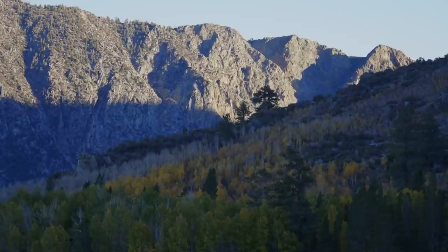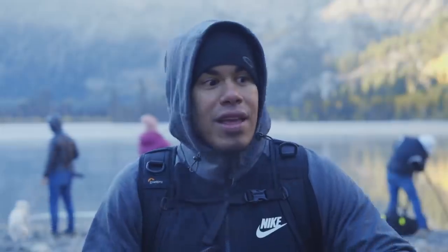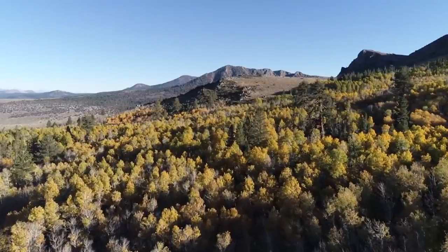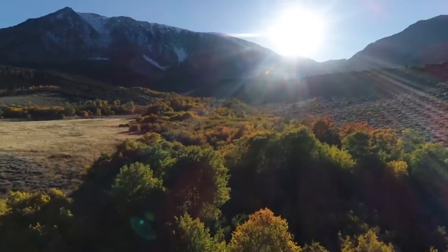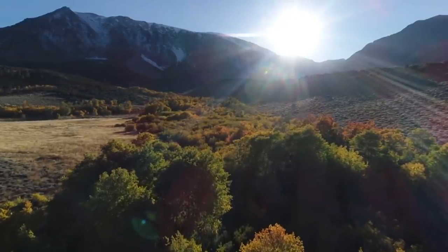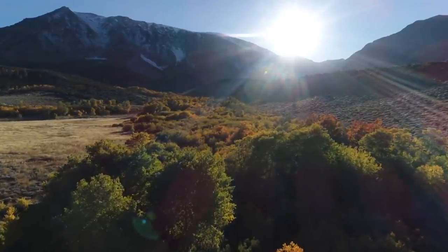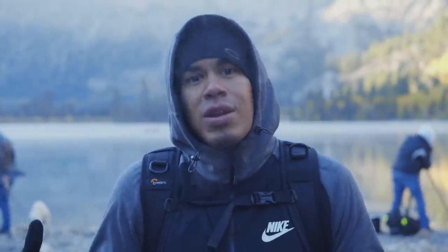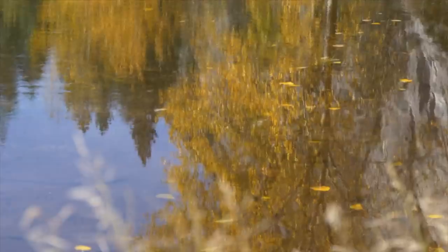A couple months ago, I was in Wyoming, and going to Wyoming kind of gave me this feel. You have different types of terrain, from the aspen trees to the huge mountains, especially with the peaks there, going to Convict Lake. You have all different types of things for landscape photographers, and that's why everybody comes here, especially for fall, to capture the colors.